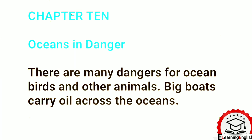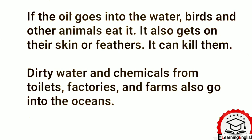Chapter 10. Oceans in Danger. There are many dangers for ocean birds and other animals. Big boats carry oil across the oceans. If the oil goes into the water, birds and other animals eat it. It also gets on their skin or feathers. It can kill them.